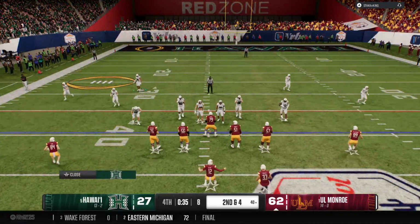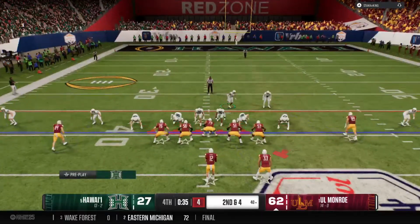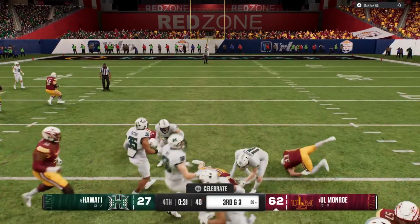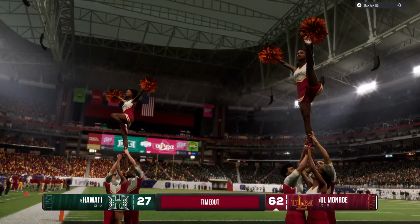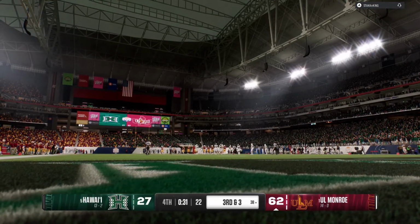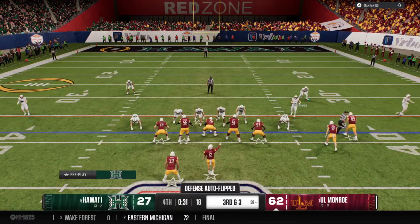Okay, ready. That completion makes it 2nd and medium. That's the wide receiver coming in motion now. Quarterback looking to pass here on 2nd down. He's brought down after a short gain that's not going to be first down yardage. And now it's the defense that calls timeout here, trying to get organized and preserve as much clock as possible. That completion sets up a 3rd down play.